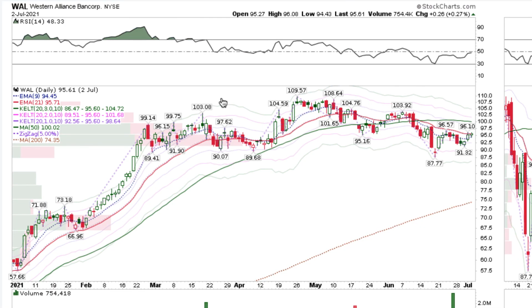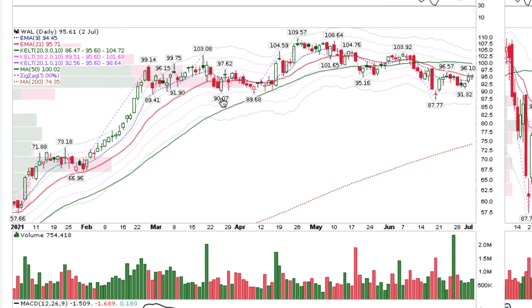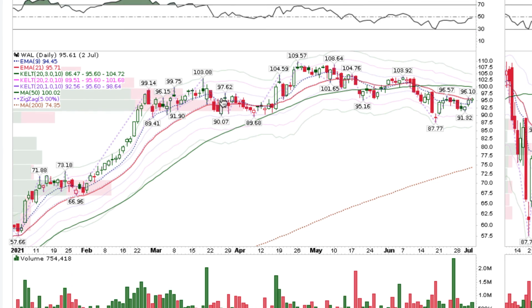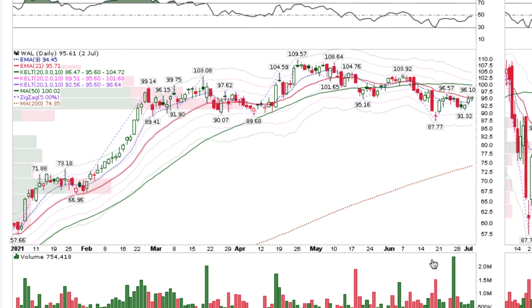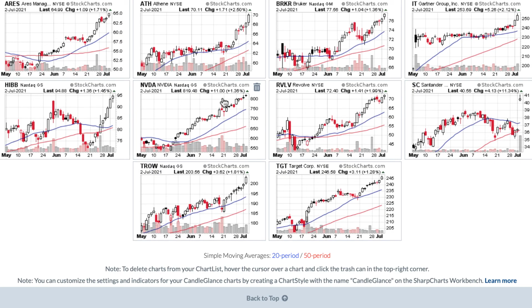And another bank, Western Alliance Bank Corp, has earnings in 2 weeks. Looking for a follow-through. Nice relative strength is rising. We're looking at volume increasing as well, and price action to get back above the 21-day, potentially take out the 50-day in the short term. We're also looking for these stocks to follow through, potentially flag and break higher.